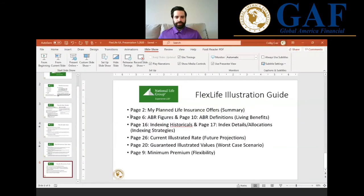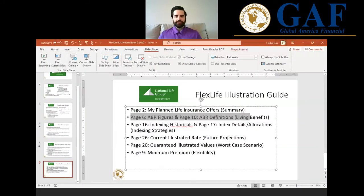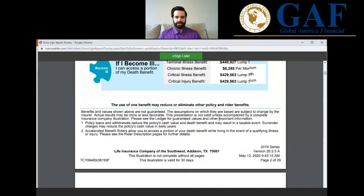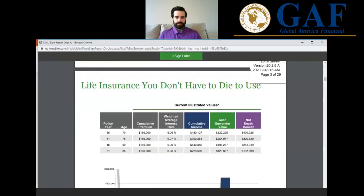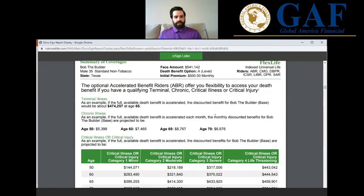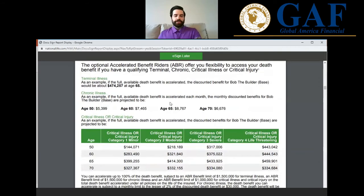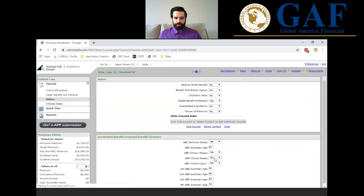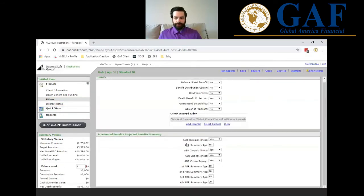Now notice page 6 and 10 are the definitions. So it's the ABR figures and it's the ABR definitions. These are the living benefits. So what does that look like? Let me go back to it. Here we are. So we go to page 6. Here on page 6, these are the figures. Let me come back to the riders. Here are the summary of the ages. Okay.